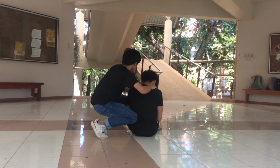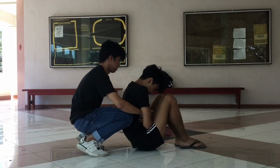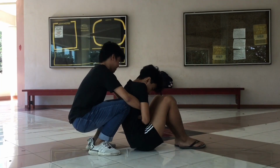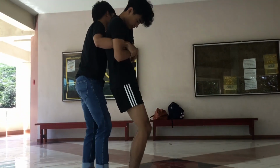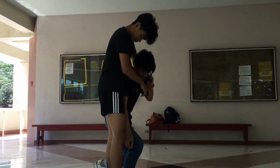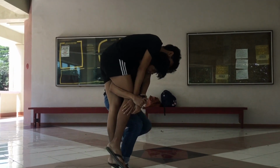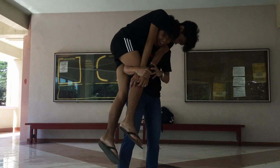Next, position yourself at the back of the victim. Insert both your arms through the armpits of the victim and tightly hold the victim's arms, then use your strength to make them stand up. Place the arm of the victim on your shoulder and grab the other arm with your hand. Use your vacant hand and insert it between the victim's legs. Finally, grab the other hand of the victim, then carefully stand up.